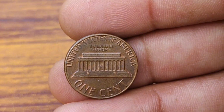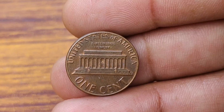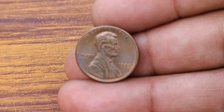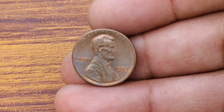Brown-shaded coins, like our 1984 penny, are often prized for their rich patina, which gives them character and tells the story of their journey over the decades. So, you've got a 1984 Lincoln penny. What's next? Here are a few tips to determine its value and potentially sell it.